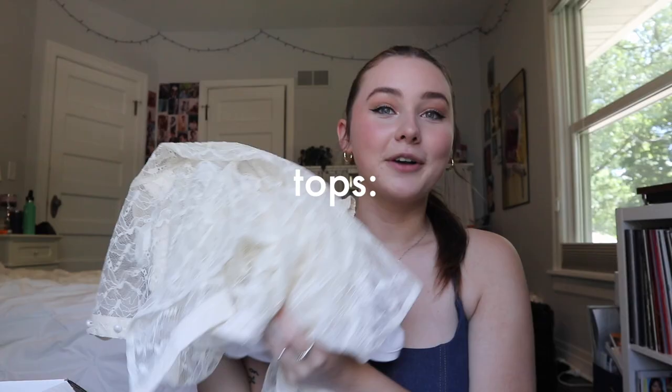Are you kidding? Okay, we're moving on to tops now, and they're mostly white, except for the one that I'm wearing. So I'll show you the one that I'm wearing first. This is a corset top, which for me, because I am gifted up here, are hard to find ones that fit me. And I was a little nervous about this one, but it literally fits me so well. It's a denim corset top, which I'm so excited about.